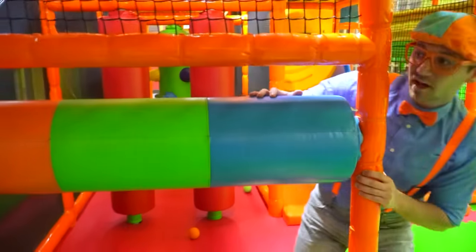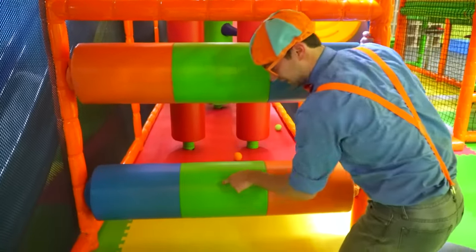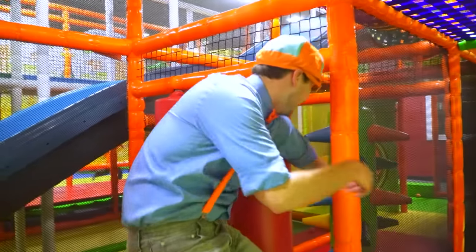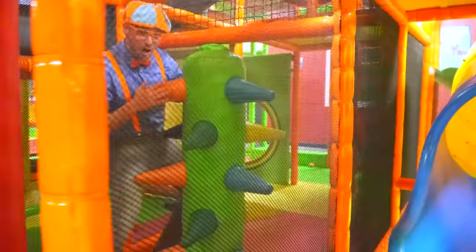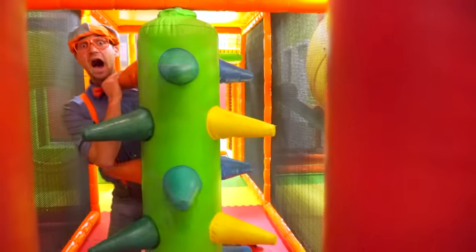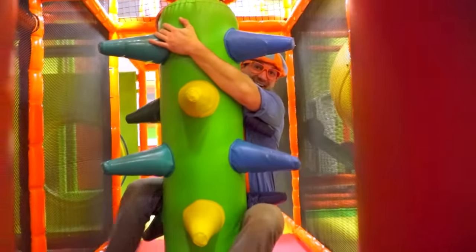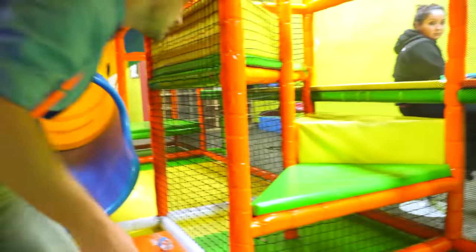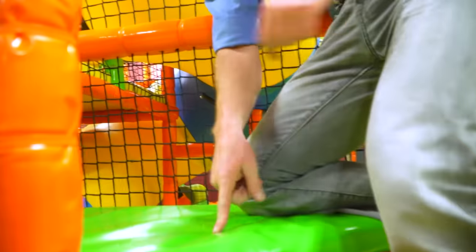This cylinder has a couple colors on it. It has blue, green, and orange. Blue, green, and orange. Whoa! There's something really spiky over here. Look at this! Let's go up top. That way. Yeah. Oh look, there's some stairs. Let's say the colors. Green, yellow, green, yellow.